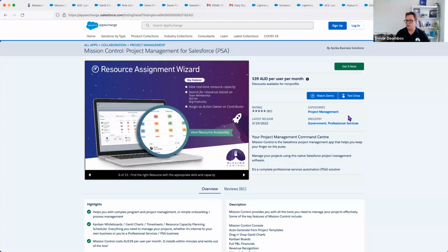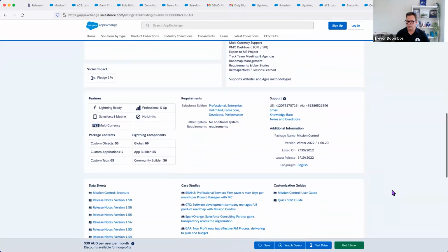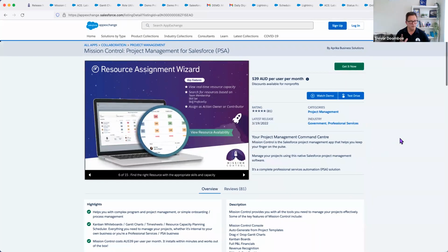Back to AppExchange. So look, if you want to get it now, if you log in to AppExchange under your Sandbox account, click on Get It Now, scroll down to the bottom of the screen here, and you will find the quick start guide. Obviously access to the user guide. There's that brand's article from Chris Litton. The quick start guide just takes you through some of the steps. It takes about 30 minutes, including the 5 or 10 minutes while you're waiting for AppExchange to load into your org to actually get started with Mission Control.